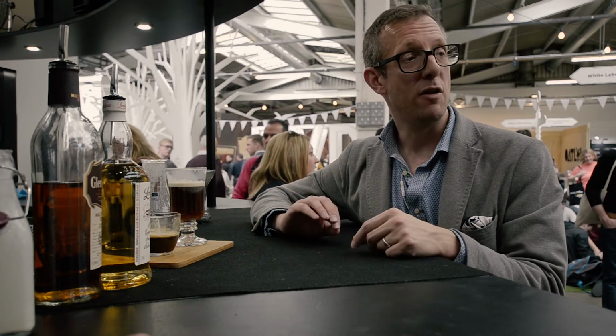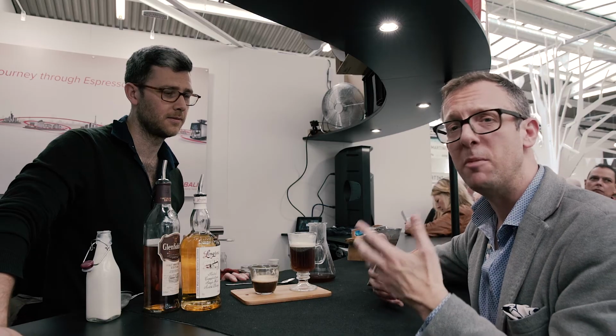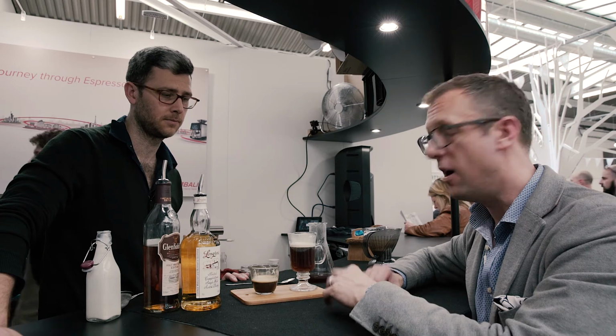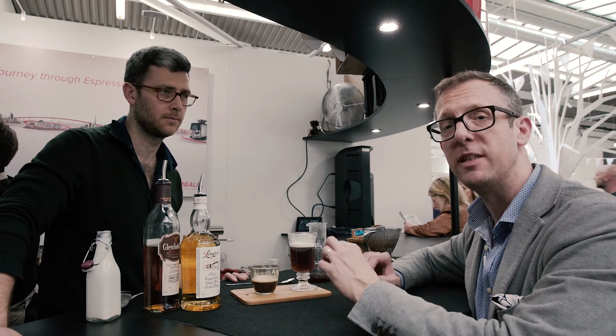Wow, this idea of Irish coffee, for me, it was something that my grandparents used to drink, but I think what we've got here is two really interesting interpretations of Irish coffee, and they're both incredibly different. Thanks very much, Lewis. It's really great.